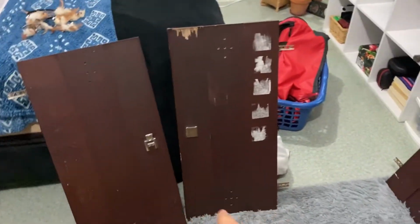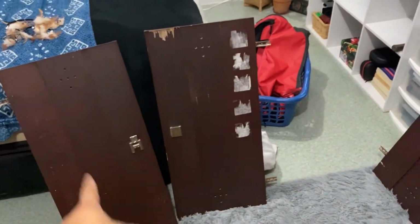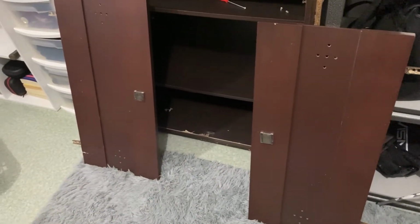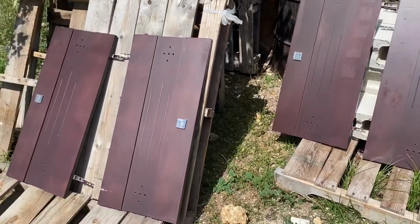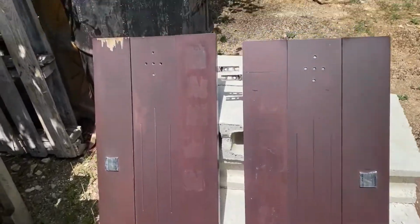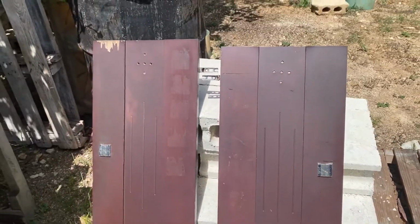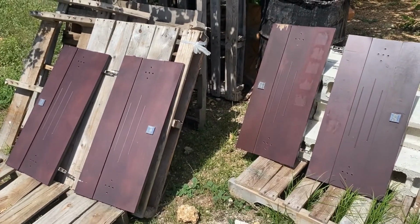All the doors, these are the bottoms, these are the tops. I just need to sand down the tops because they have a lot of sticker residue. These are okay to just spray paint because they had no stickers on them. Okay, I got all the doors out here. These are the two top drawers. They still have a little bit of sticker residue, but I tried to get it out as much as I can. Hopefully the black spray paint will really cover it.